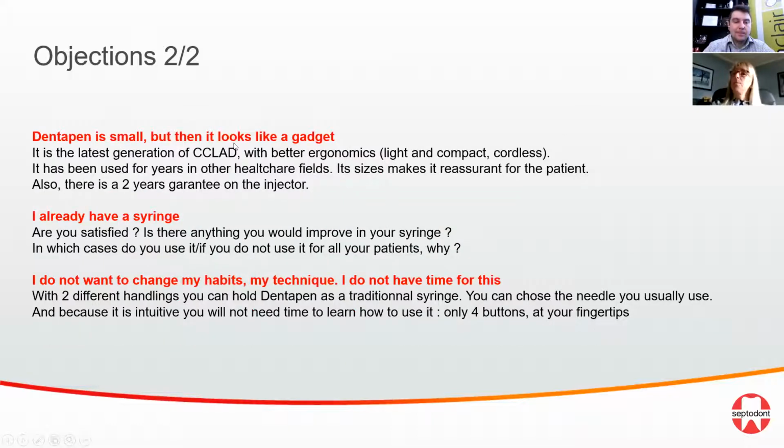Dentapen is small, but then it looks like it's a gadget. Well, it's pretty much the new generation. It has a 2 year warranty, while most of the competition's devices have 1 year. So we're very concerned about the customer service of the device and making sure that the dentist is happy with it. That's why we do have demos, so you can try it before you buy.